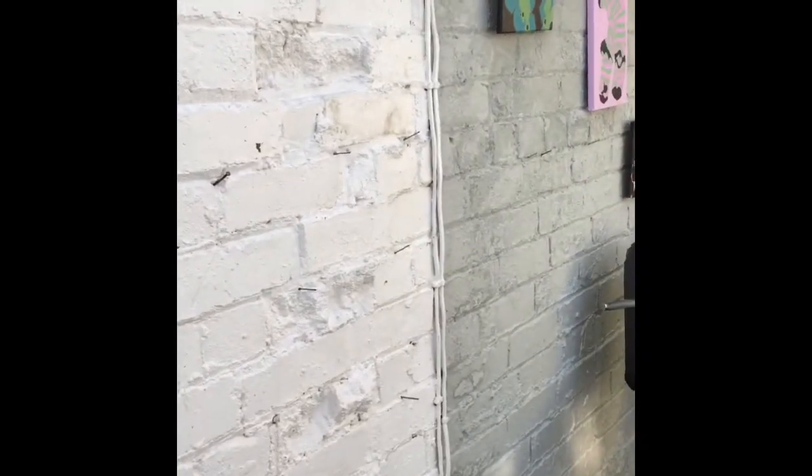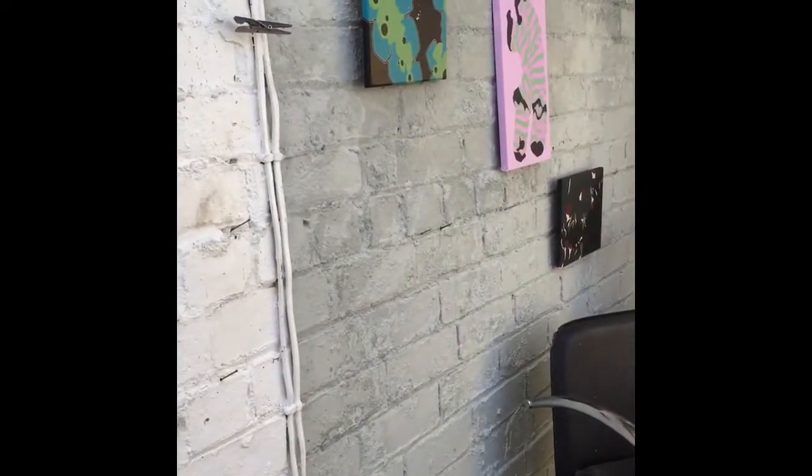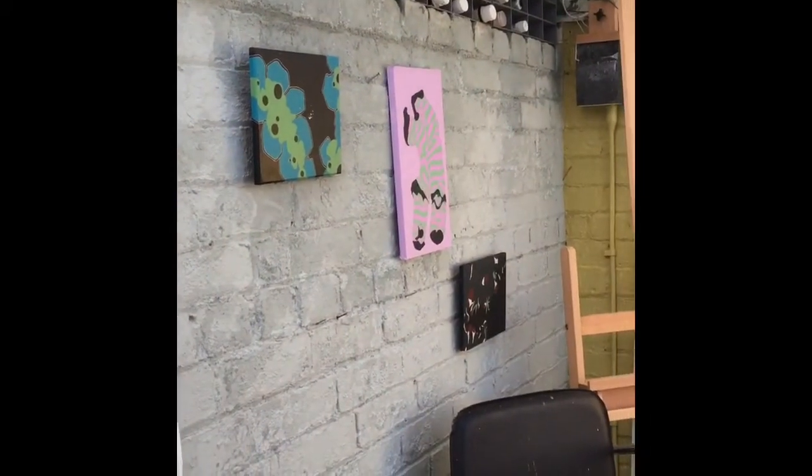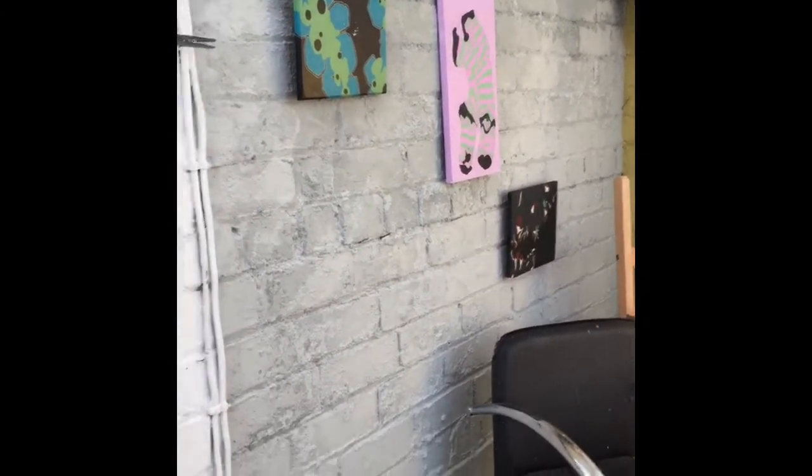So my walls are looking a bit empty at the moment, mainly because I packed up my last show and it's gone into storage, for many reasons, one of them being that my studio is damp and obviously I don't want mould on my paintings, so they've gone up into the loft of my house. So it's looking a bit empty in here.